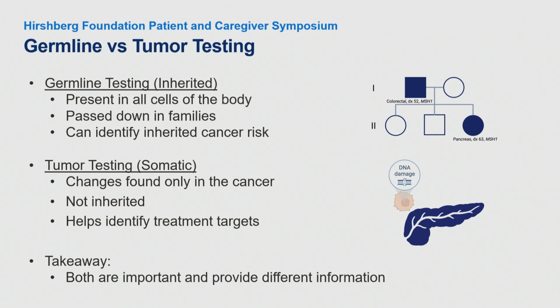The two types of genetic testing are germline versus tumor testing. So germline testing is what's inherited. Those are all cells in your body. We can do this by a blood draw or just by a swab of your mouth. These are the genes like BRCA, like for Lynch syndrome, like P53, which can be mutated, and they're passed down in families. And this can identify inherited cancer risk, as I said, risk of family members, but it also can help us guide treatments too. So it's essential that everyone newly diagnosed with pancreatic cancer get that germline testing.